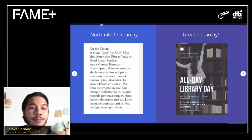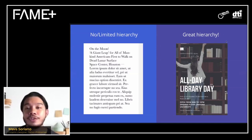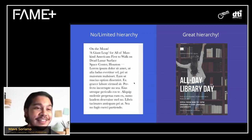And here is an example of no or limited hierarchy versus great hierarchy. Why is this important? Especially in the digital age, we don't want to see text blocks, because everyone has a really short attention span lately. Based on what I researched, it's around 7 seconds of attention to see one post. So you have to present your post as quickly as possible and not make it hard to read. If you place a post with a full text paragraph, the chances are they will just reach here and then scroll to the next.